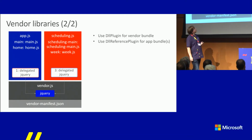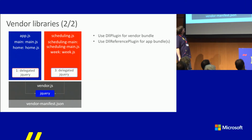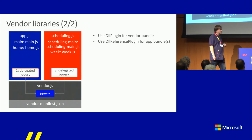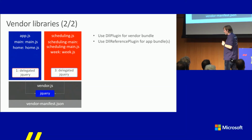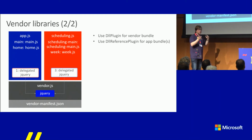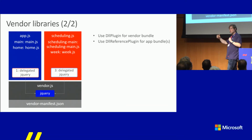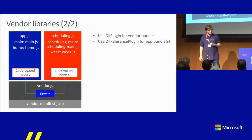Now, one interesting thing about this is that there's those numbers again. So we have 1 and 3 in this case. And again, we're going to have a problem because they don't unify across those two libraries. So I can end up with different versions of jQuery because I'm using version 1 in app.js and version 2 in the other. And that's going to be a problem at runtime.